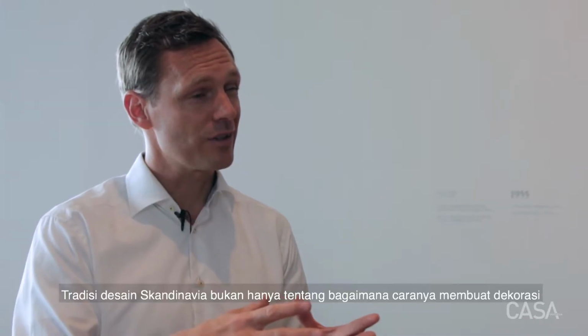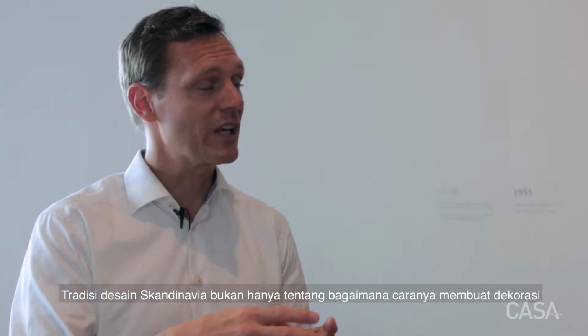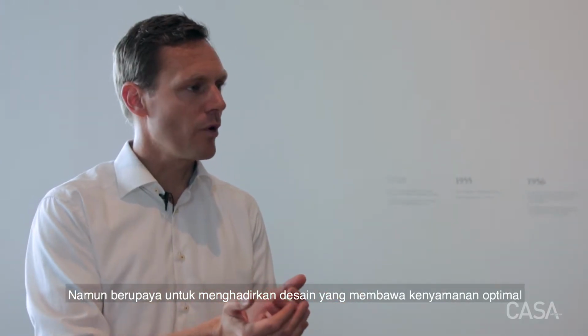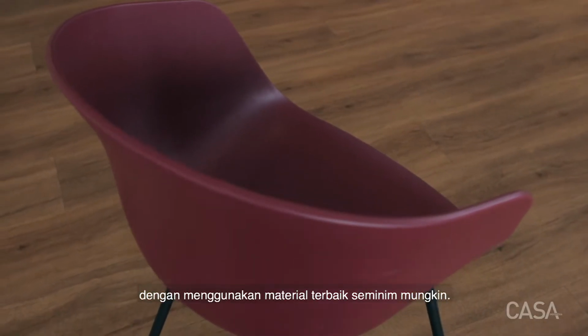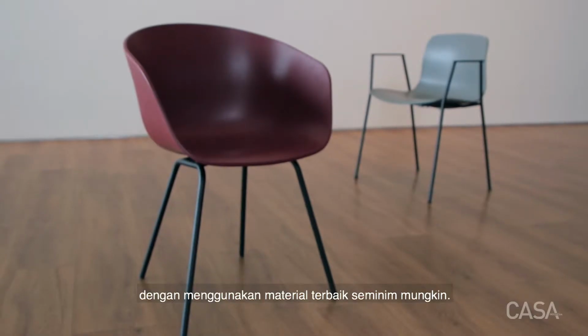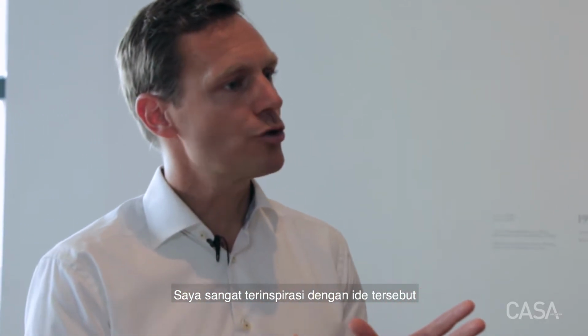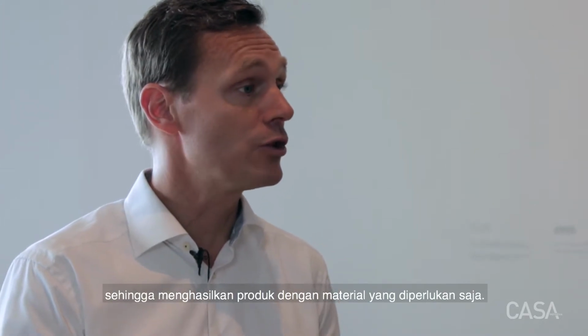In the Danish or Scandinavian design tradition, it's not a matter of making decorations. It's a matter of finding the optimal comfort by using the best materials, but also as little material as possible. I'm so much influenced by that way of thinking, because you don't spend materials that are not used, that don't need to be there.